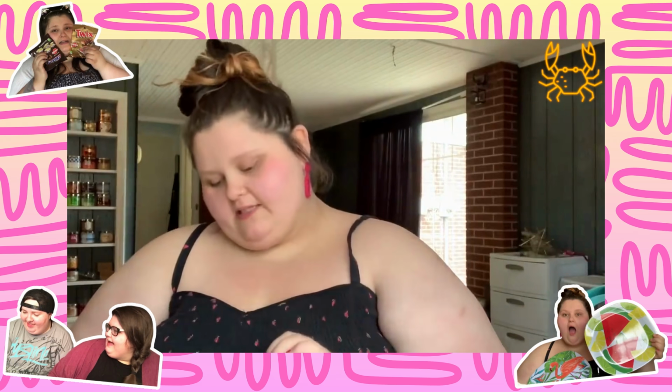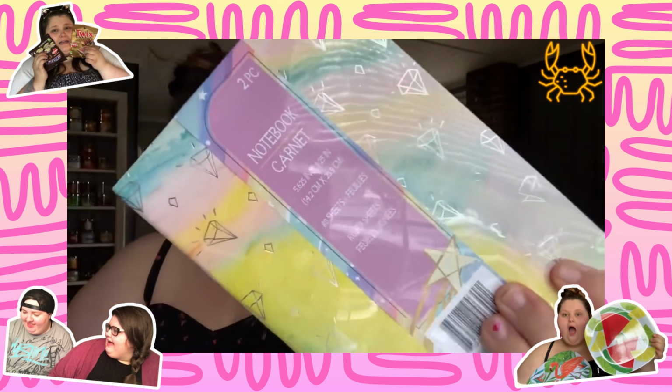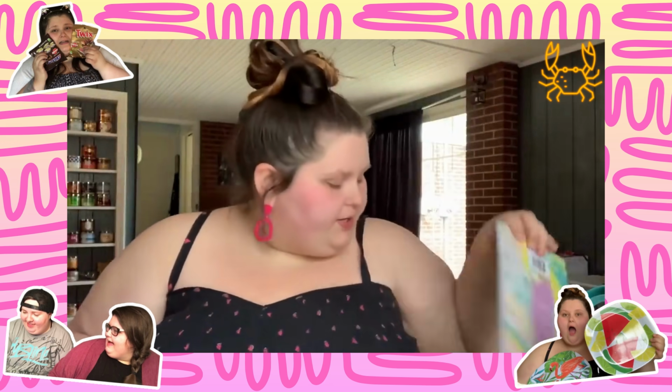I did get some notepads. You guys, I don't have near as many as I used to, so calm down. Don't be mad at me. It'll be okay. So this one is baby blue with silver stars. And this one, those are diamonds. It's just colorful with some silver diamonds on there. I just thought that was super cute.